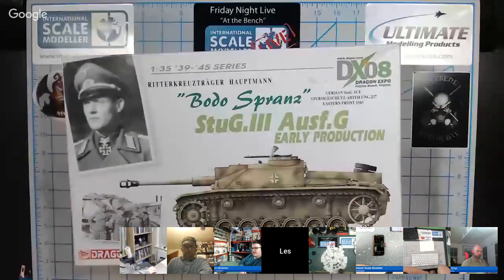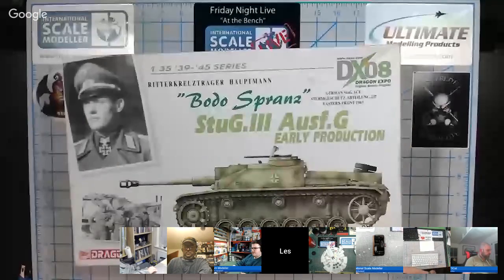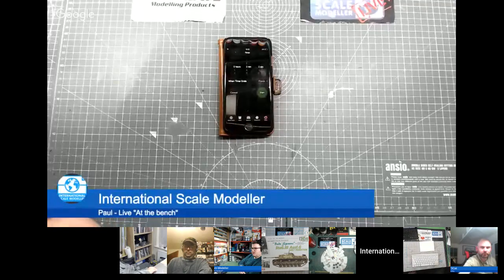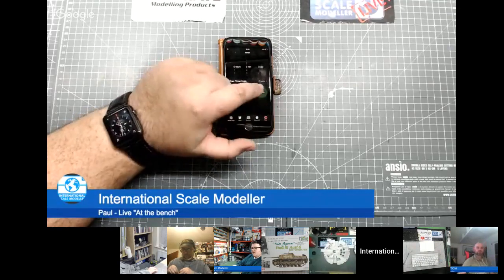Keith, no, that's not a Dragon rebox. It's the old Matchbox kit they took from the 70s. Oh, God, mate. I don't think I've ever heard of Dragon reboxing Matchbox kits. That is a Dragon kit. Yeah, Matchbox didn't do 35th scale. Yeah, so, no, it's not. Right, you ready, Les? I will be in just a second. Okay. I am ready, sir.